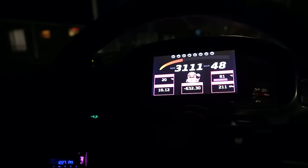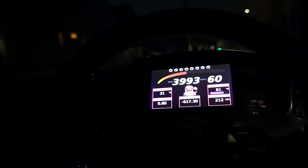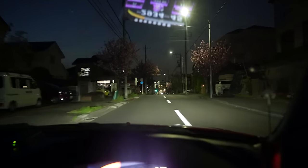Like 50 Ks an hour, second gear, just hitting 3,500 RPM. We're already in boost. It's so good. Also, I'm sorry if you can't see much right now. Look at the Sakura. Yay. Still some left, just a little.